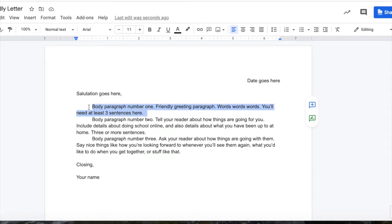Now you've got 3 paragraphs. These are indented at the beginning so that you know where the paragraphs start. Basically, in each paragraph, you're going to do the thing I describe in the words here. Here's body paragraph number 1, which is your friendly greeting paragraph. Words, words, words. Include some words in here. You're going to need at least 3 sentences in every paragraph.